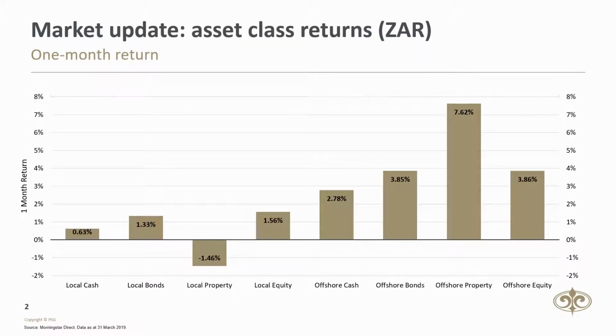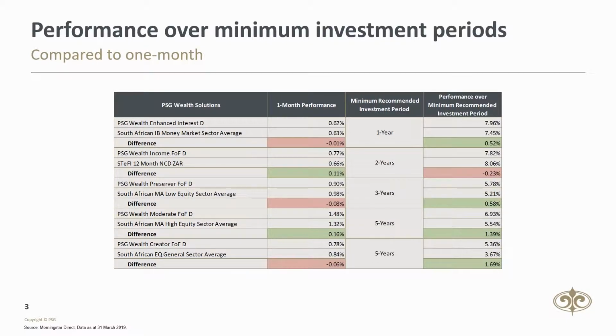The local market ended March in the green with the FTSE JSE All Share Index rising 1.6% for the month, boosted by strong performances by resource and industrial counters on the JSE. The top performing asset class in Rand was offshore property, returning 7.6% for the month. The Rand weakened by about 4.4% versus the US dollar, causing the higher returns of offshore assets in Rand terms, as the graph illustrates.